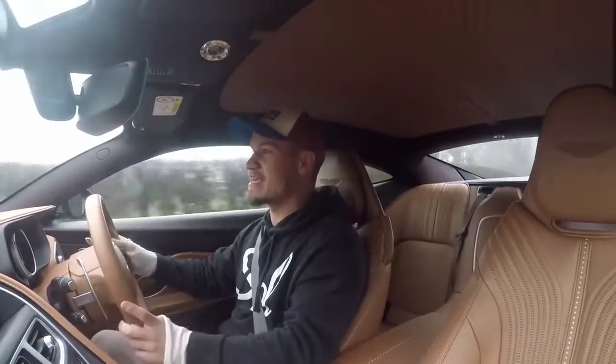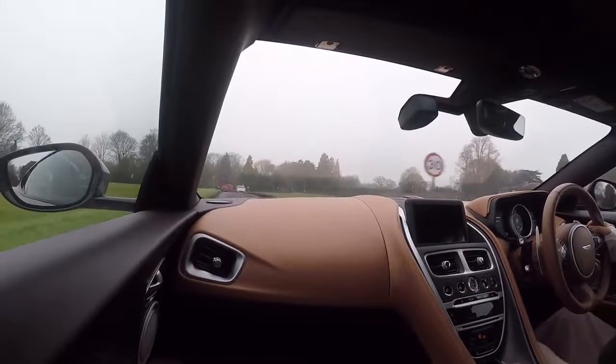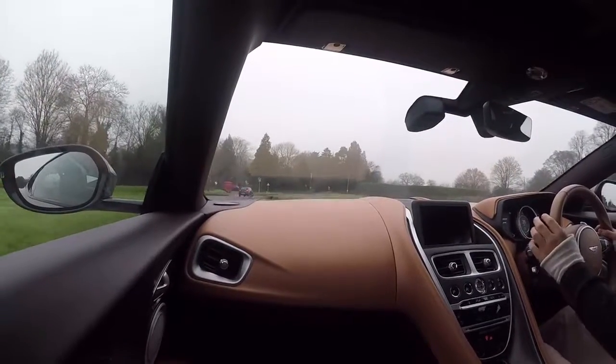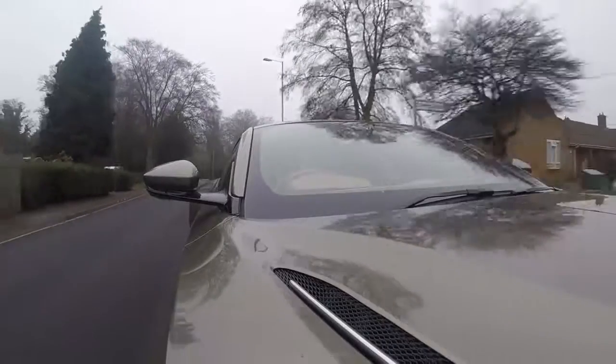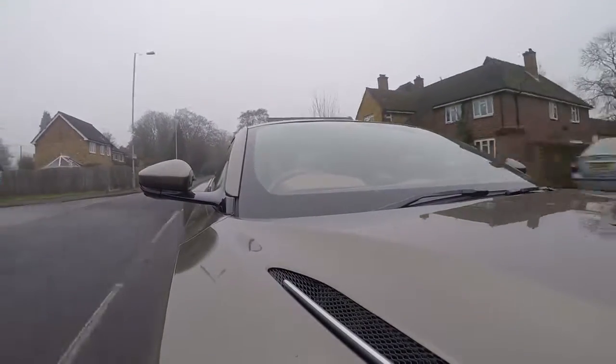The California T sounds absolutely awful. The 488 sounds slightly better, but you still need an aftermarket exhaust, and even then you're getting a massive turbo override compared to the exhaust tone, whereas this, you really don't get much of a turbo noise, which is something crucial, I feel, to the Aston Martin brand.